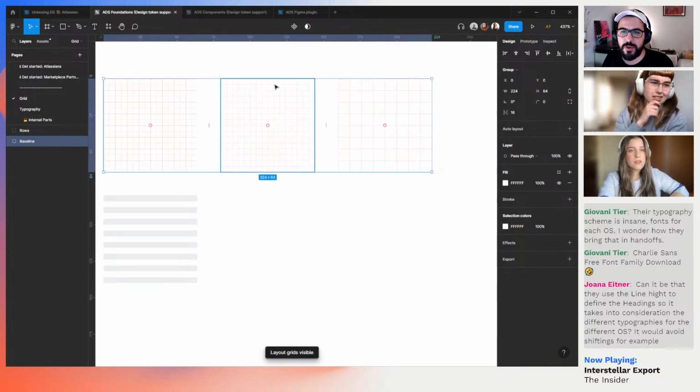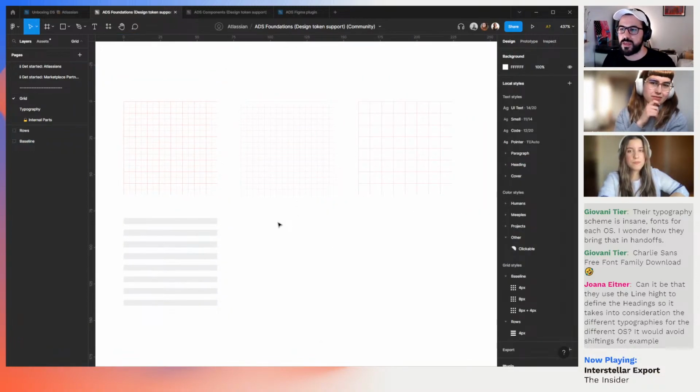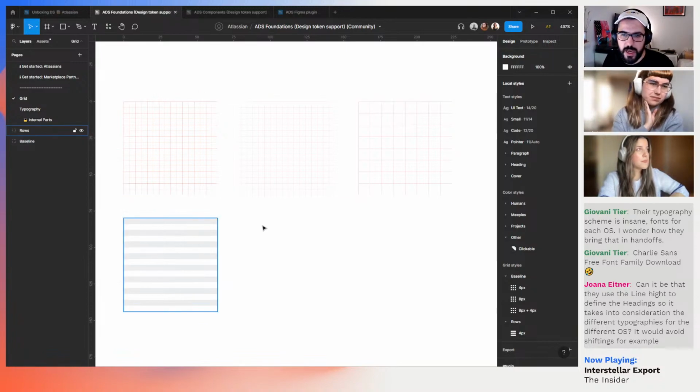Last but not least, the grid, which they just have very simple. What I find interesting is that since we don't have the plugin with the tokens, we don't really see the documentation outside of the website. They don't have any text here explaining what it is. It's literally just function. It just exists. But it's fun to see anyway.